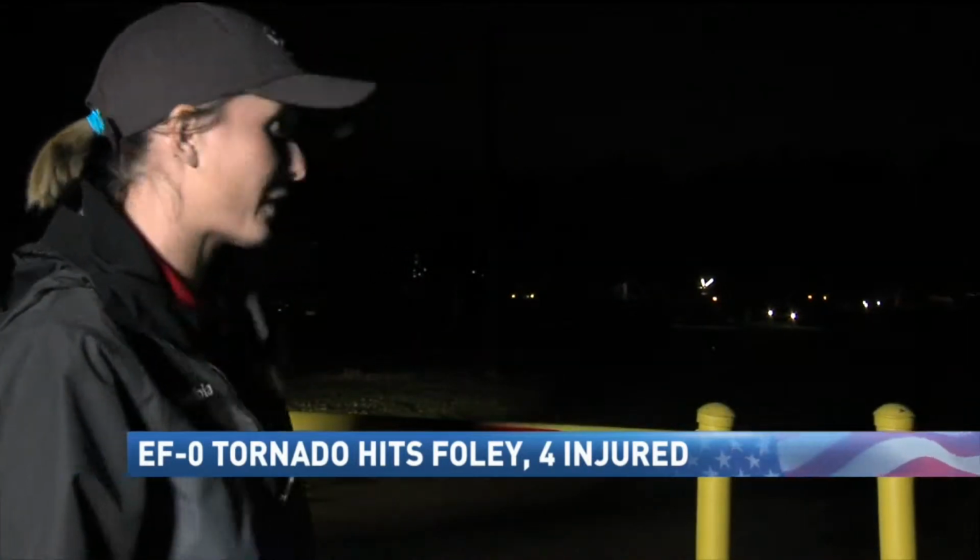Andrea, a much calmer scene out here in Foley than it was just hours ago when that tornado came barreling through this area. The place that received the most damage right here at Anchors Away RV Park, and now the people that are staying here left to pick up the pieces.